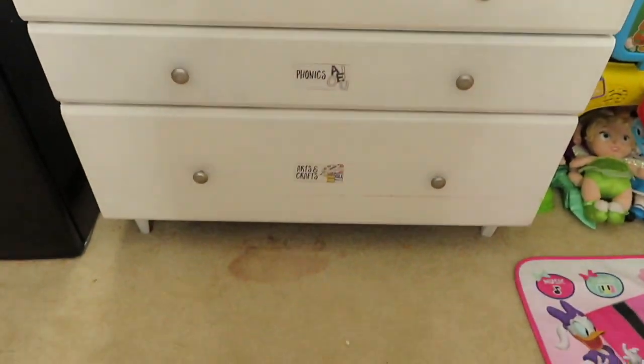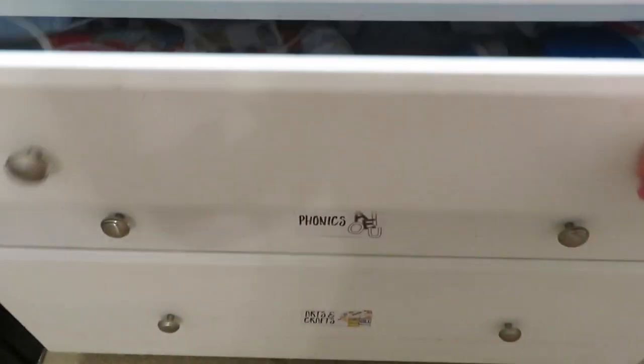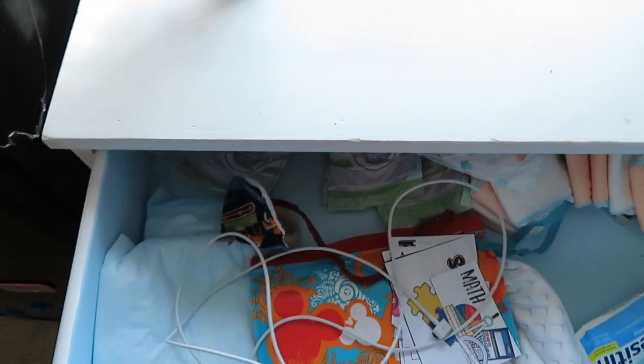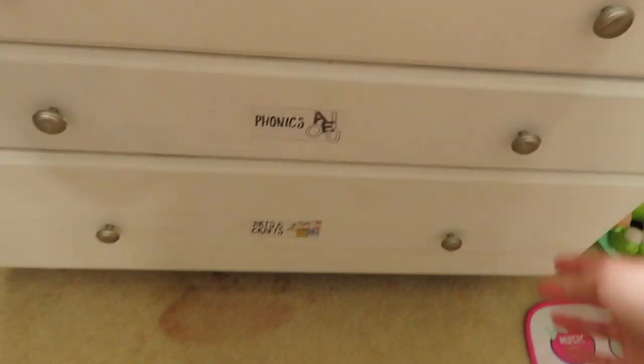Now, I organized all the drawers. And yes, I know there's a big stain right here. That's because we had a drink sitting up here on the edge, and Aubrey grabbed it and jerked it down. But in here is just diaper stuff. And I just threw the charger in here. It's normally plugged up, but I threw it in here because we're going to be vacuuming today. Oh, and also I have the extra labels for when I finish labeling things.